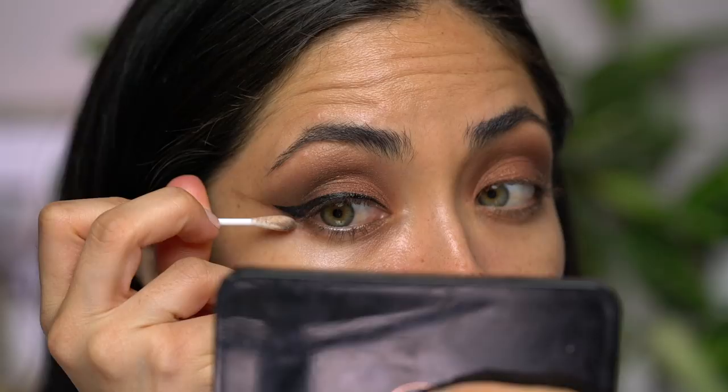Next up, I have the Fit Me Loose Finishing Powders, and these do come in a variety of shades from fair all the way to deep. So they do add a slight tint to your base. They aren't completely transparent.